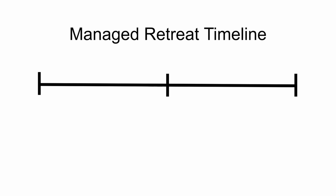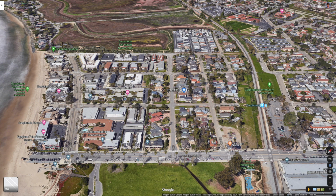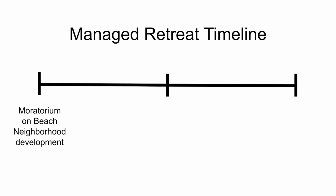So let's talk about that. What are the steps in a managed retreat? The first step, I think, would clearly be some kind of moratorium on new beach neighborhood development. We don't build in the path of flooding. We don't build today on the salt marsh because it would be foolish. Your structure would be destroyed by floods at the next high tide. By the same token, if we can see that flood waters are coming, let's stop building structures that have a life of 75 or 100 years in the path of that flooding. So that's step one, a moratorium on future development.